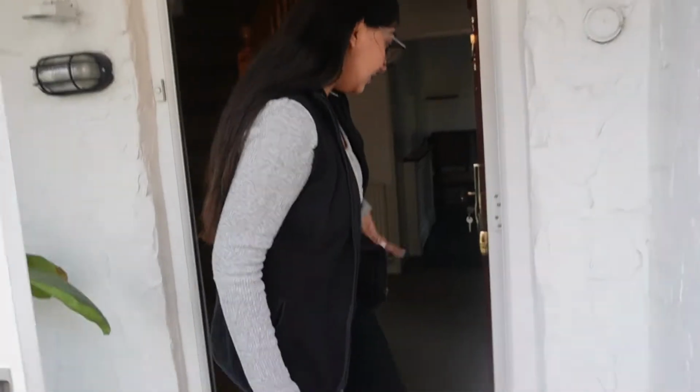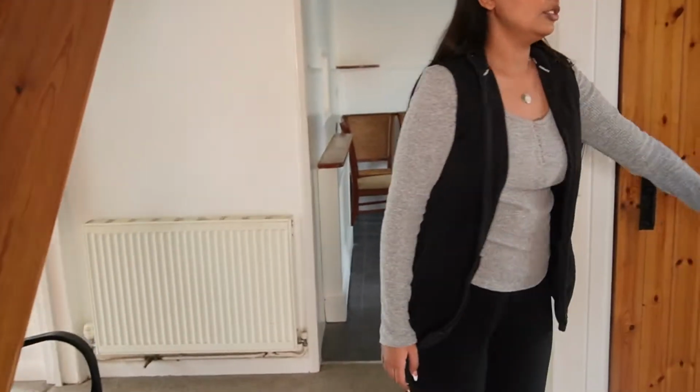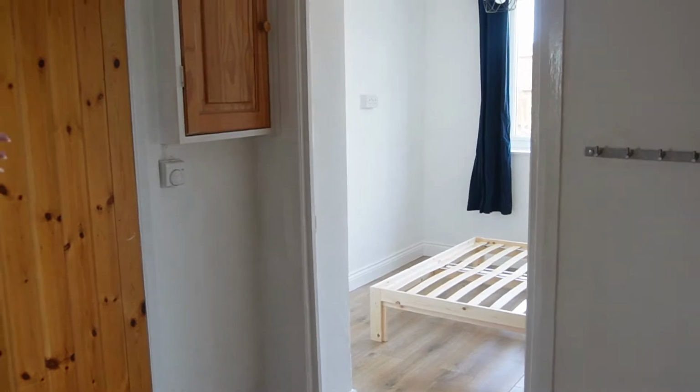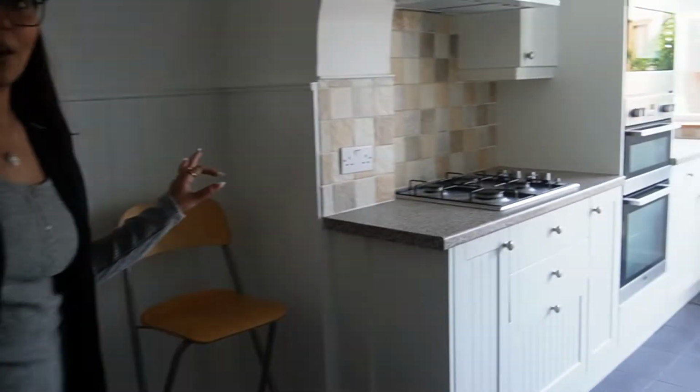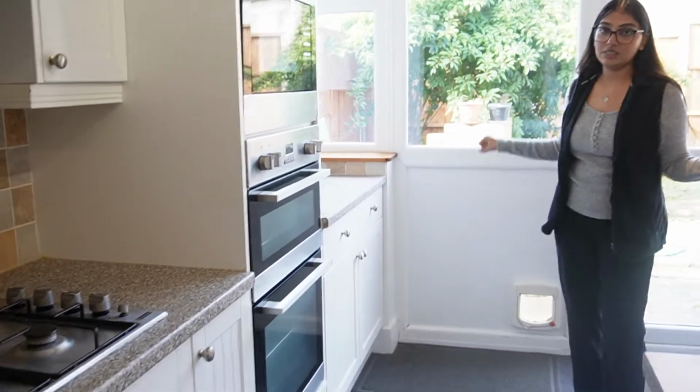Okay. The door is so pretty. The door color, red, everything is so pretty. You enter and this is the entry. So there is one room there. I'm not gonna show it because it's not my room. And then you see the kitchen. The kitchen is beautiful. Oven, everything right here. It is so beautiful.